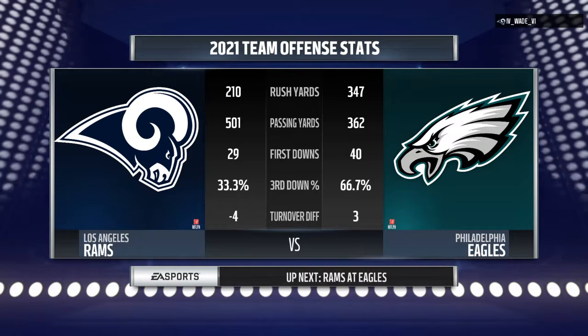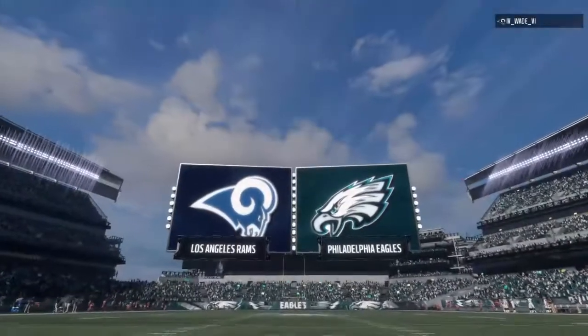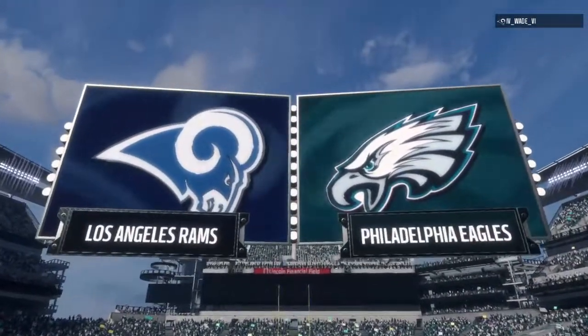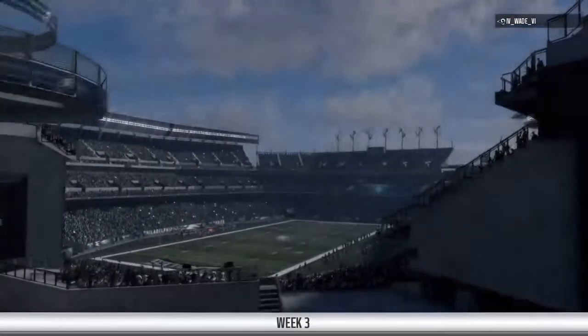Everybody. I'm Larry Ridley. You're tuned in to the NFL on EA Sports. Tonight's matchup features two quarterbacks who will be trying to lead their team to victory. It's Jared Goff's Rams going up against Carson Wentz's Eagles.